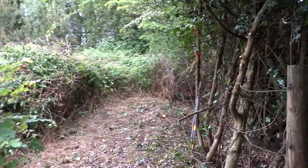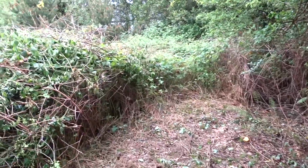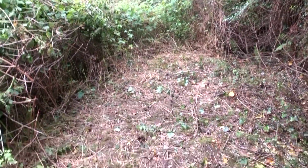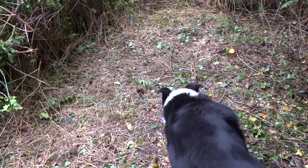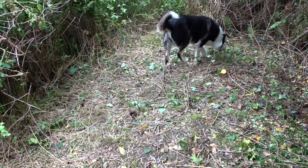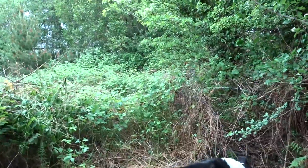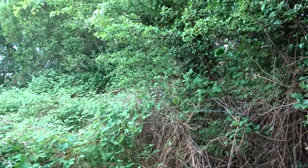Yes, I've been busy. And you can still see here on the earth the sort of poaching, you know, the holes that the cattle made all those years ago. Because of course this land was used primarily just for cattle.